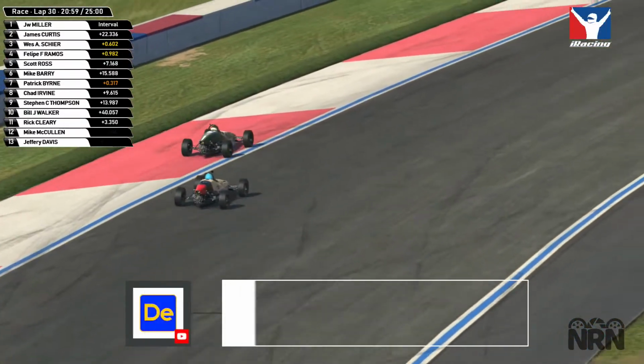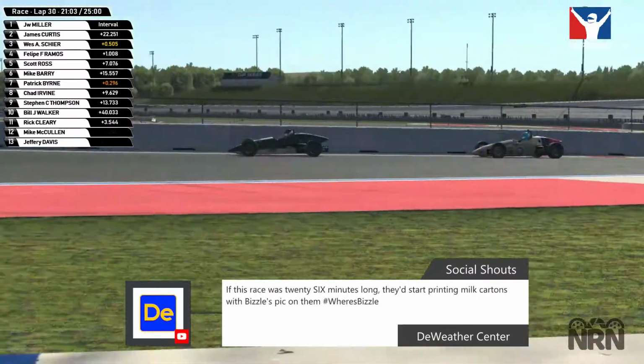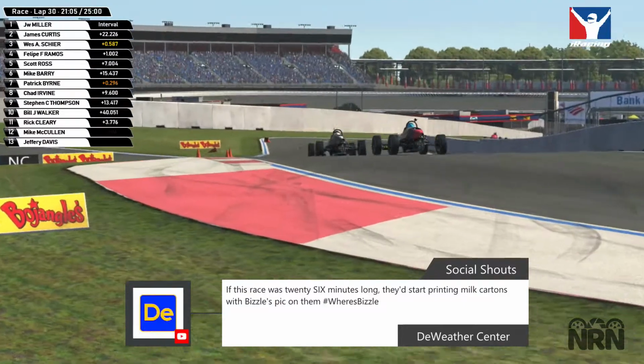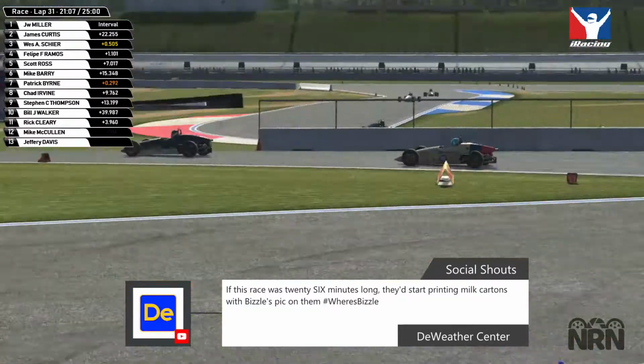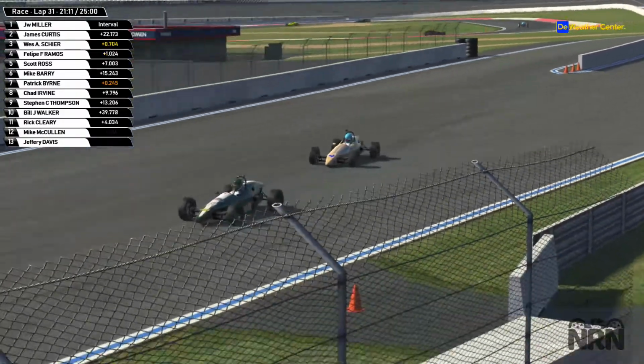And the comment coming in, if this race is 26 minutes long, they'd start printing milk cartons with Bizzle's pick on them. Oh, man. That's harsh coming from the guys who have their name on the side of that race car. That's beautiful.